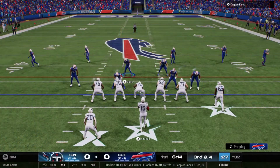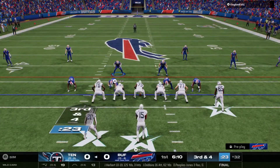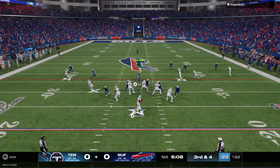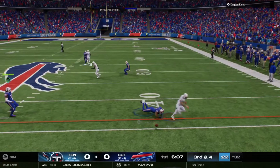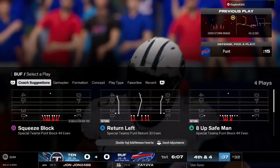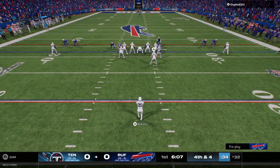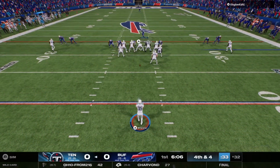Here's a 3rd down and 4. He'll drop to throw. And that is incomplete. Rasul Douglas there to break that one up. The Titans sending out their punt.